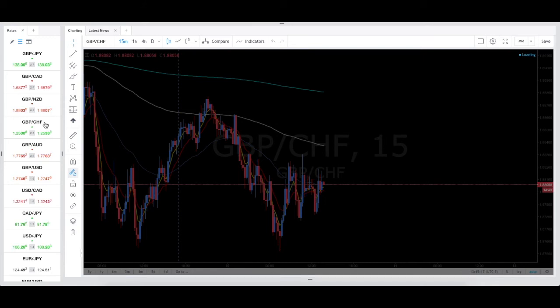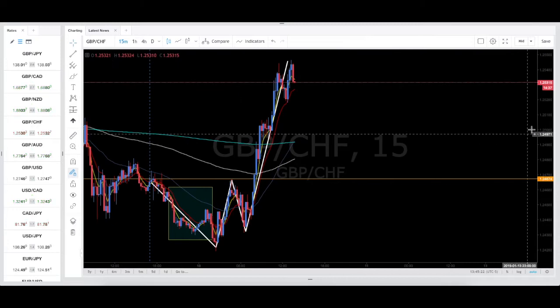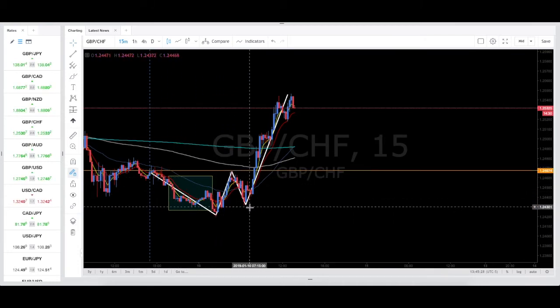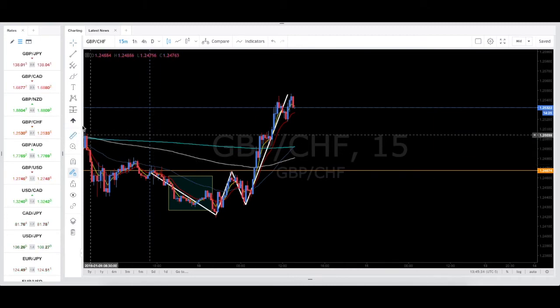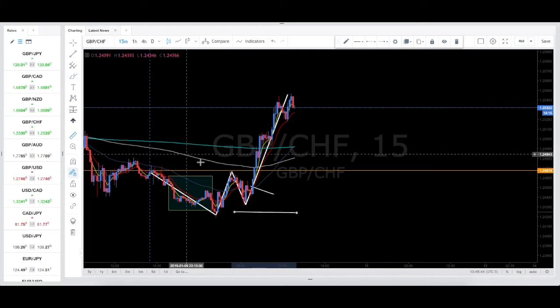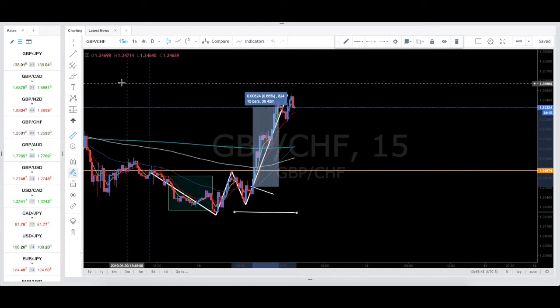Next one was pound Swiss. And pound Swiss here, we have our Asian session here, and then we ended up getting a very nice W type 2 formation here. And so entry was here, and stop loss is there. And so that particular trade was about 80 to 85 pips or so.